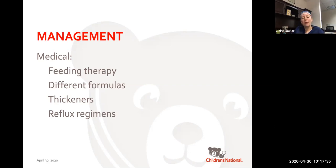You can do feeding therapy as your first line approach if the child is safe to take PO based on the studies that you have done. This may consist of altering the means of food delivery, whether that in an infant is changing the nipple flow. In kids, you could change the spoon, you can change the position that the child is fed in to help with coordination of a safe swallow. And obviously you'll be working really closely with your speech and language pathologists on that.